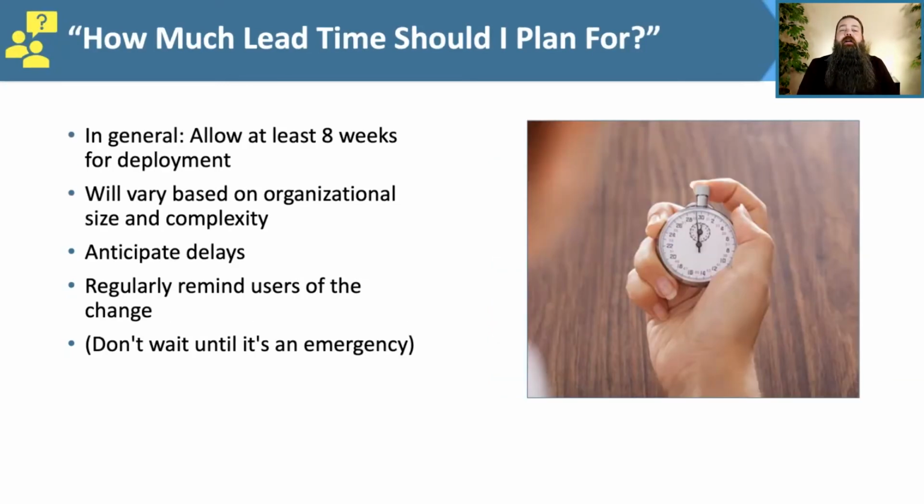Now, on that note, we had another question about lead time. How much time should I plan for in order to deploy multi-factor authentication successfully? And of course, as with most things in the technical industry, the answer to this is it kind of depends. There is no one answer for every situation. If you're working in a small organization that only has 5 employees, odds are pretty good you don't need to do a whole lot of future planning to get multi-factor rolled out to your team. However, if you have 10,000 employees, this can be a much different scenario.